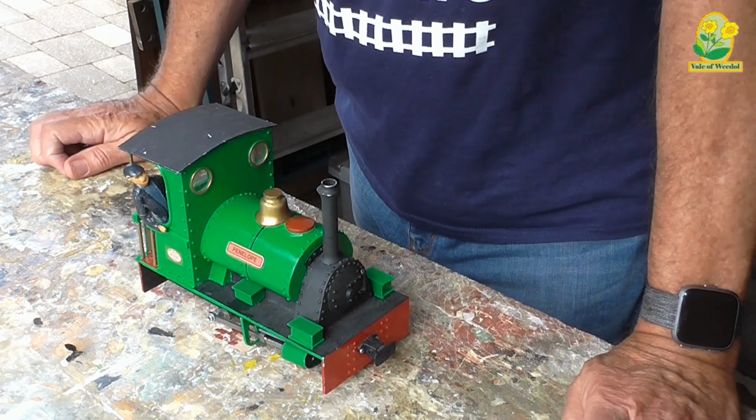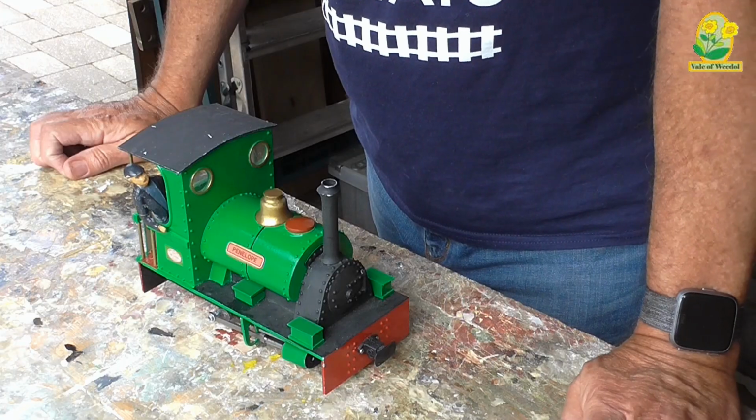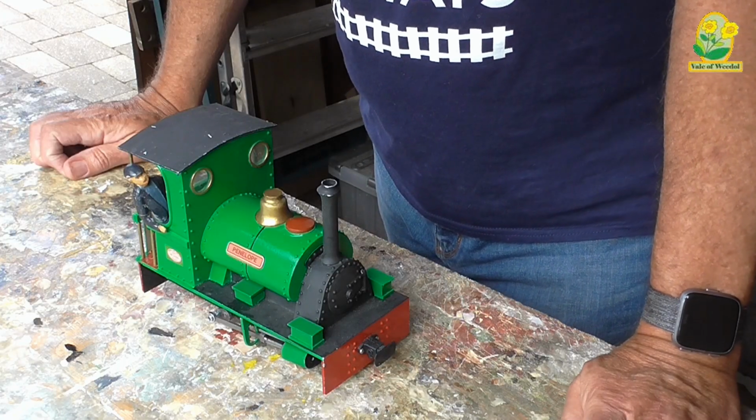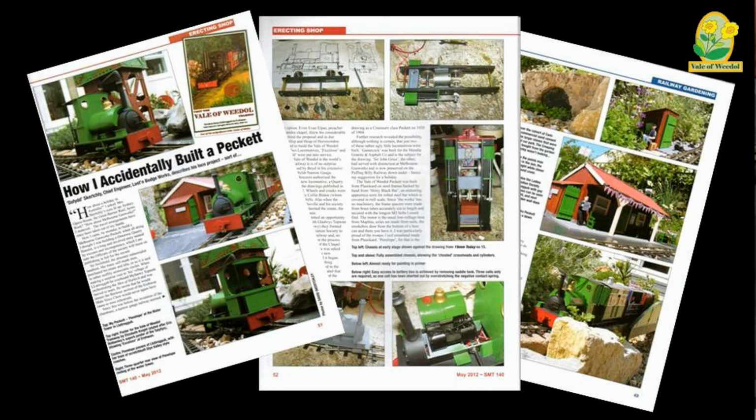Clearly, Excelsior and Sir Archibald were not going to be reliable locomotives for my new railway in Worthing, so I decided to build another one on the same kind of principles.